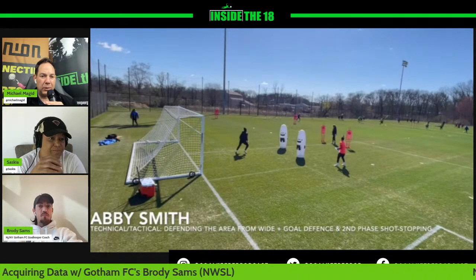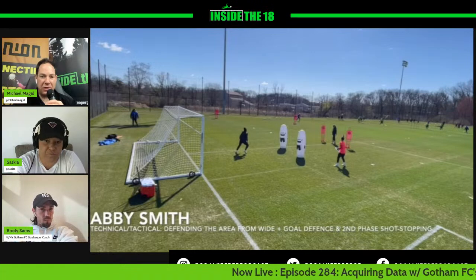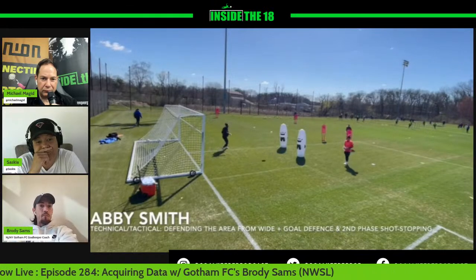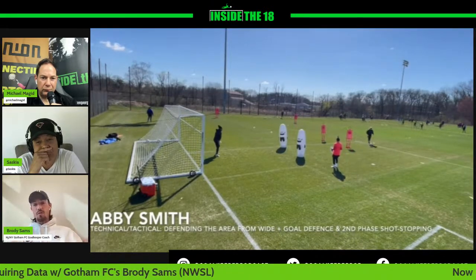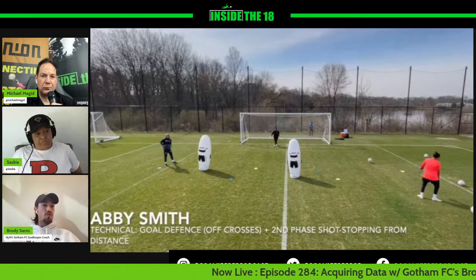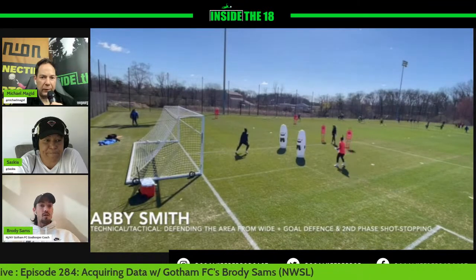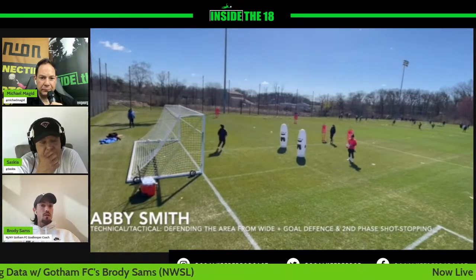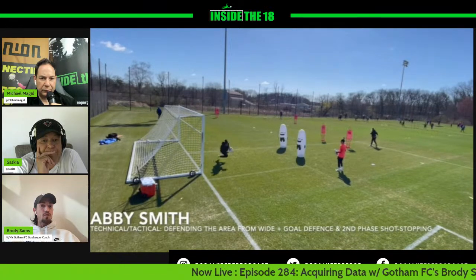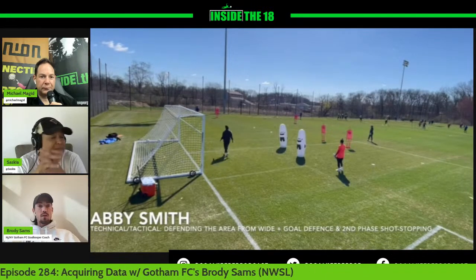Yeah. Brody, a question for you. We're looking at this session right here. What data was collected to put this session together specifically? So this would have been a session where the crosses and key passes slide is what I would have used, and video from opponents, to plan the design for this. Having a look at the different areas they take crosses from, where they are trying to hit their crosses, and where their second phase shots are going to come from. This is just a fairly simple exercise on that.